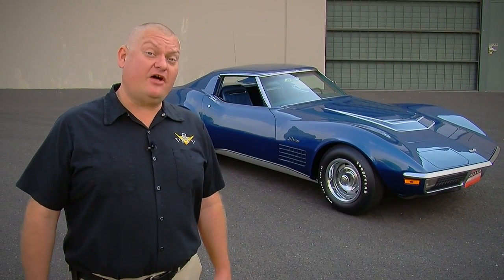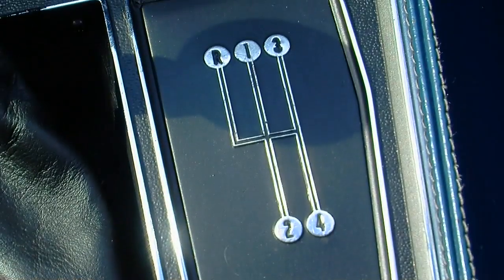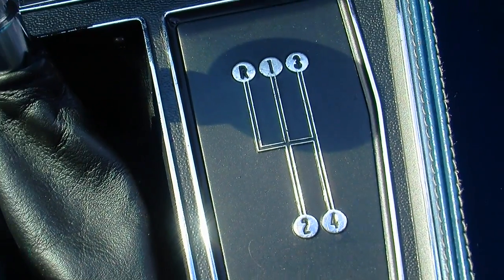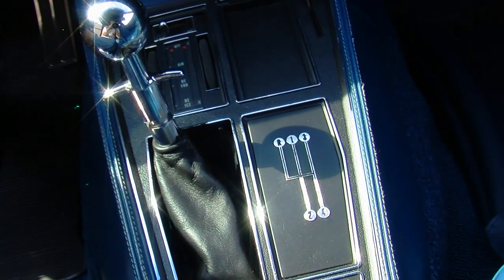In the GM alphabet soup of engine codes, LT-1 is now on its third go-around. We initially saw it in the early 70s on cars like this one, then it came back in the mid-90s on full-size cars like the Impala SS, and today you can get a new high-tech direct injected LT-1 on the C7 Corvette. Another change for '71 was making the 4-speed transmission the base model manual transmission.